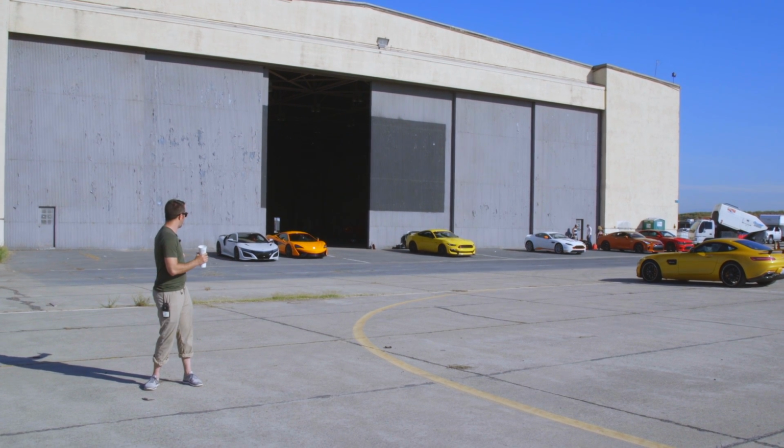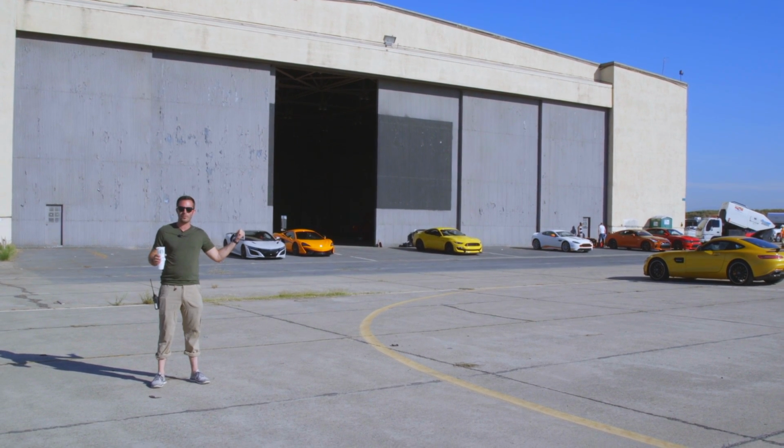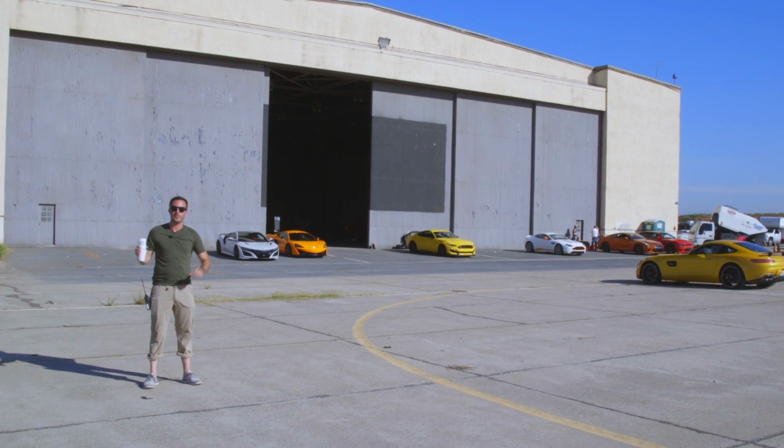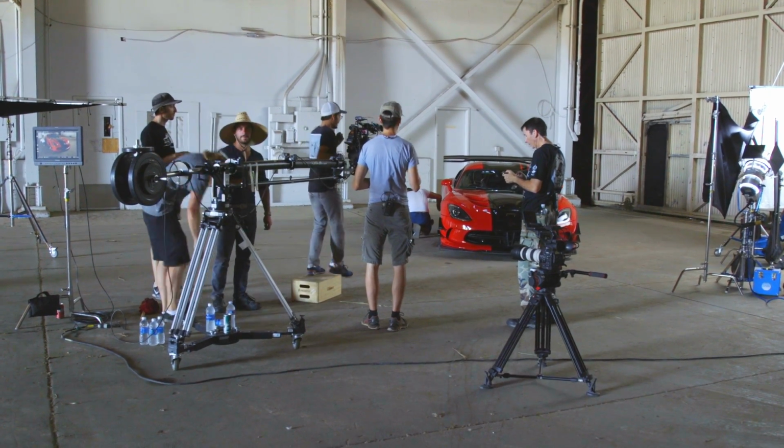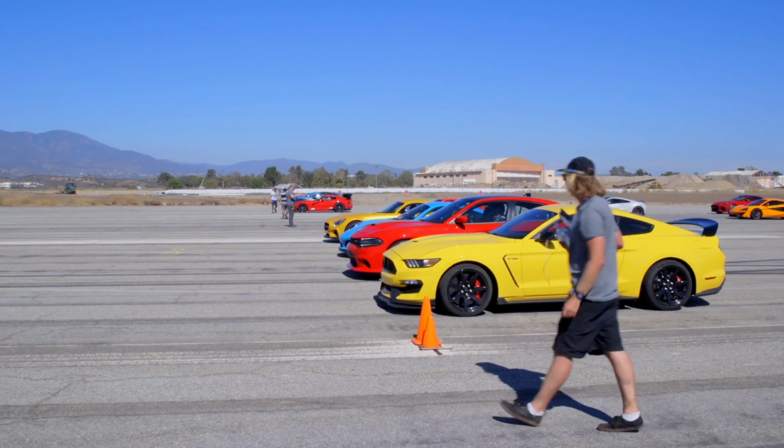We've got 12 of the cars. I think we're up to 13 now because we have the Hellcat here for some reason. May go back down to 12. I don't know. But we're going to walk you through what goes into producing the world's greatest drag race, from car prep to the actual running of the event itself. So stay tuned.